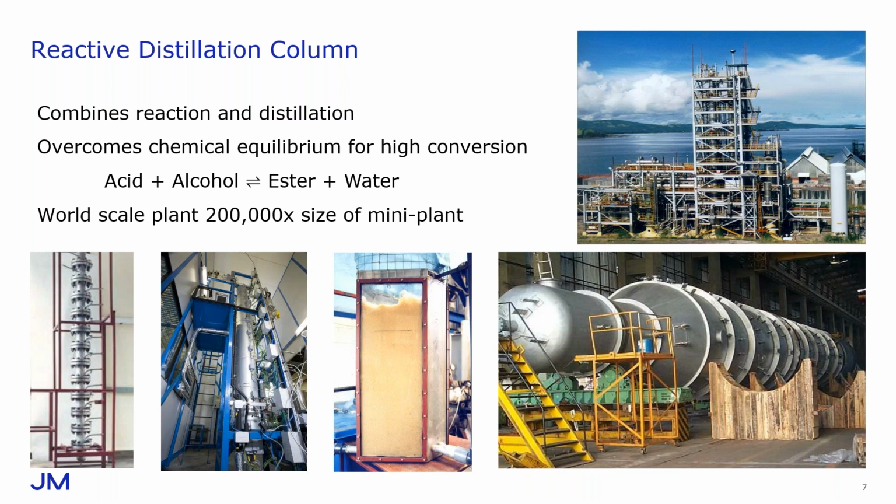Initial benchtop tests were followed by small-scale continuous tests, as shown on the left, followed by mini plant operation, and then hydraulic tests, managing the scale-up risk, allowing a 200,000 times scale-up from the mini plant operation straight to a commercial plant.